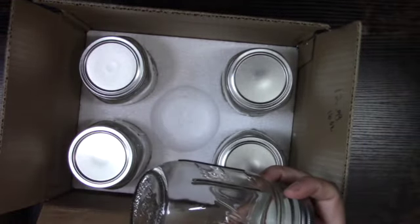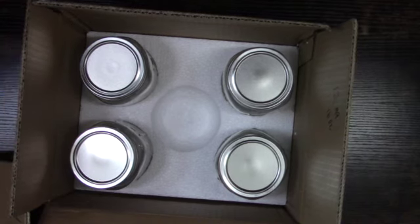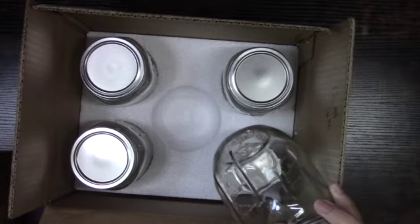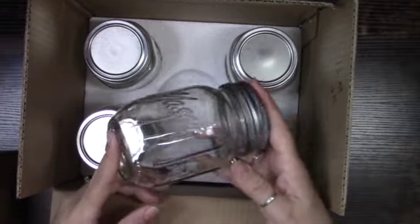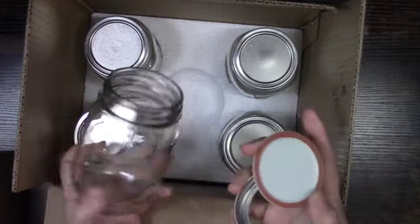So the first ones were the 10 ounce, and these were $14.39, the first set I showed. They bring 9, and these bring 5, and these were $12.99. So these are the 16 ounce mason jars, and I love mason jars. I'm obsessed with them. I really love the large ones too.